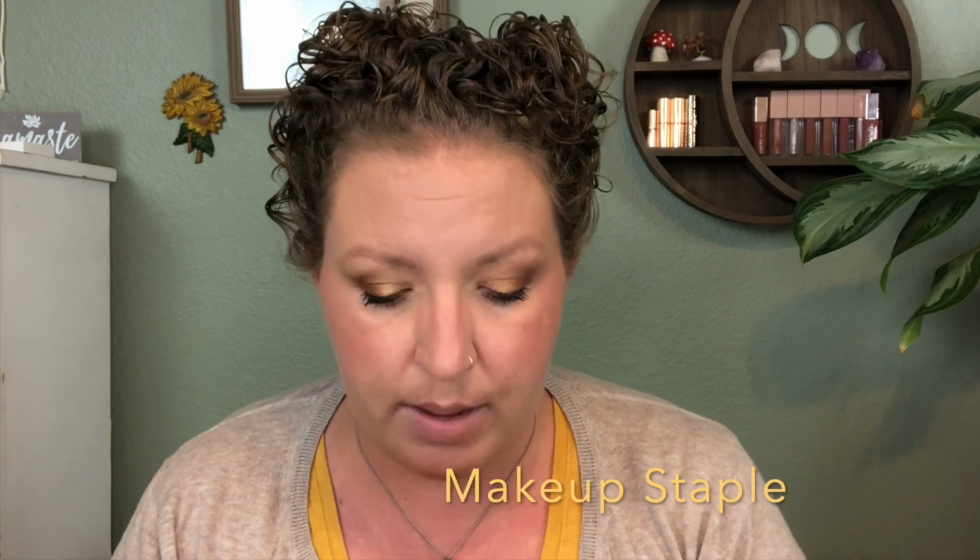Okay, now for lip liner, I'm gonna go ahead and go in with my Milani Nude Entrance Liner. This is my second one. I have a feeling I'll be buying a third before the end of the year.